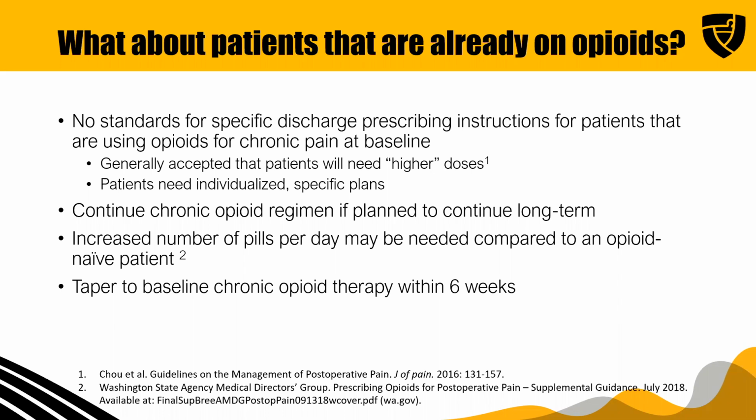We don't expect them to be back to perfectly how they were within that 2-week time period. So just keep in mind, we have a little bit of breathing room. And when we're giving the opioid prescriptions, just keep in mind that prescriptions will have a higher amount than you're typically seeing with the opioid naive patients.